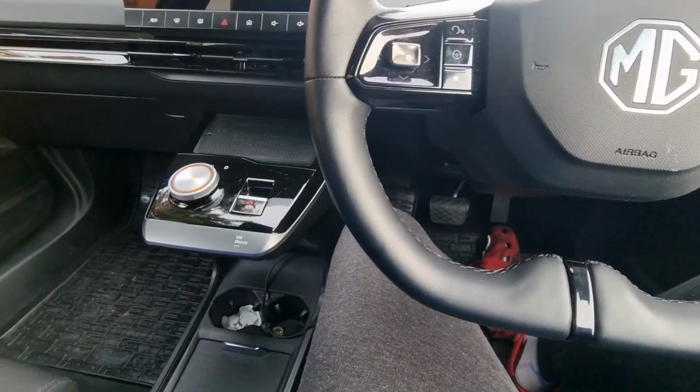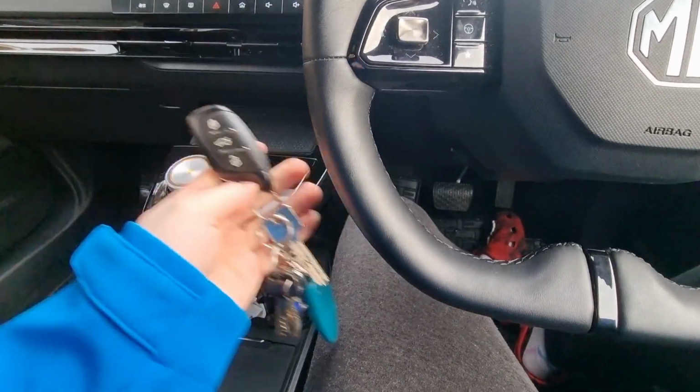Today we are talking about the MG4 Electric, all of its features, my opinions, and just a brief overview of the car. So many things I love about this car, but let's go from the very beginning.